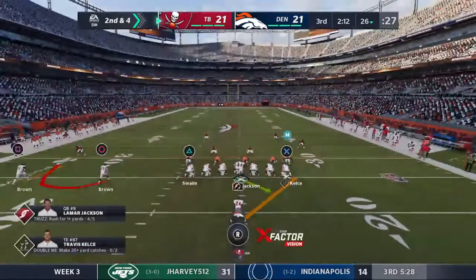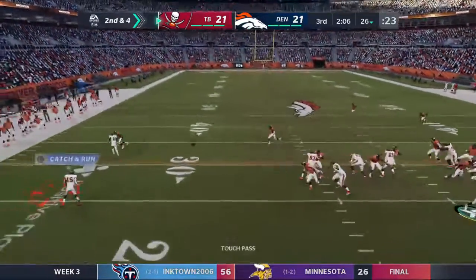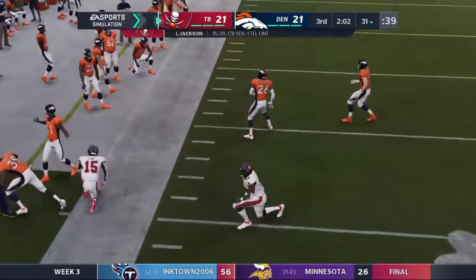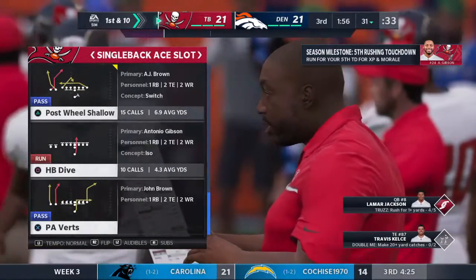From the 26, they'll line up on 2nd and 4. Throwing quickly, that's caught by Brown out wide. And they'll take him down at the 31-yard line. A gain of 5, good enough for the first down. And a Buccaneer first down.